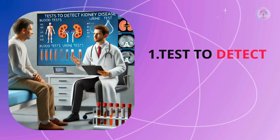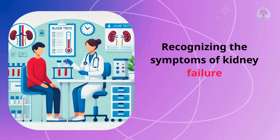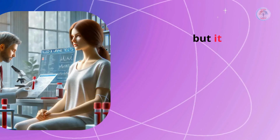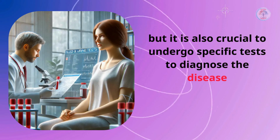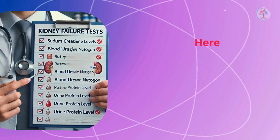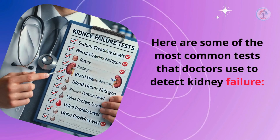Tests to detect kidney disease. Recognizing the symptoms of kidney failure is important. But it is also crucial to undergo specific tests to diagnose the disease before it progresses. Here are some of the most common tests that doctors use to detect kidney failure.